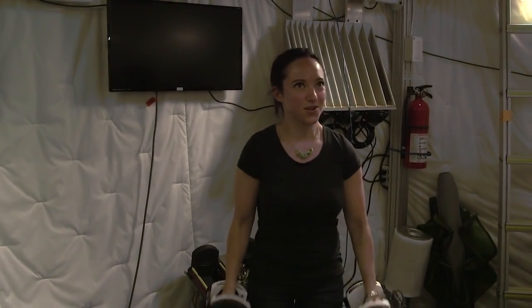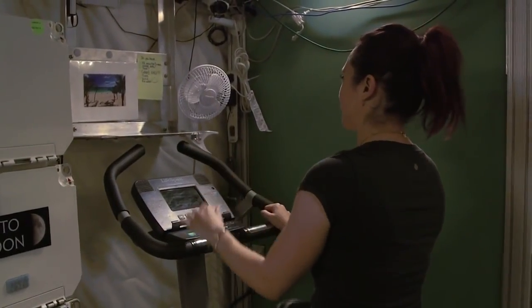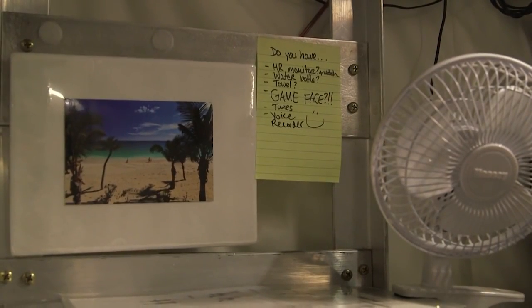Well, that makes sense. I mean, you're not moving around much. Right. I like this little picture of the beach. Like, that's gonna make you feel like you're outside.